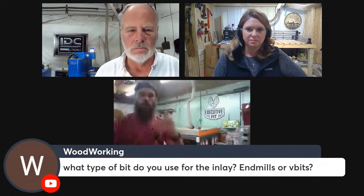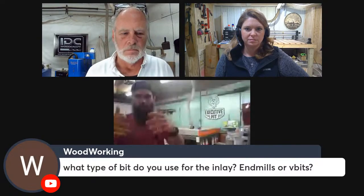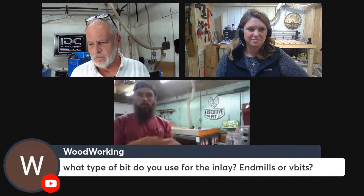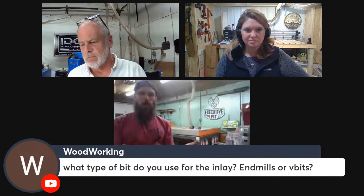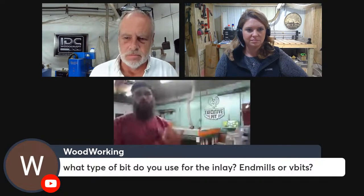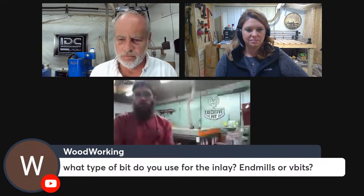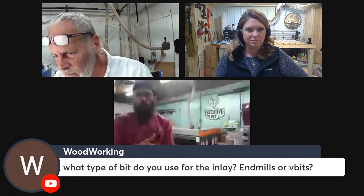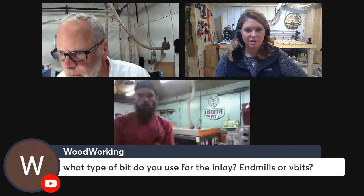It's kind of hard to explain this with my hands, but the takeaway should be, I think, use end mills as much as possible and only use V-bits when absolutely necessary to achieve details that you can't achieve with end mills. Or let's say the only way to achieve a detail with an end mill would be to use a 16th or a 32nd bit, and it would take an absurdly long amount of time. That's when a V-bit makes sense. Yeah, I would wholeheartedly agree with that.